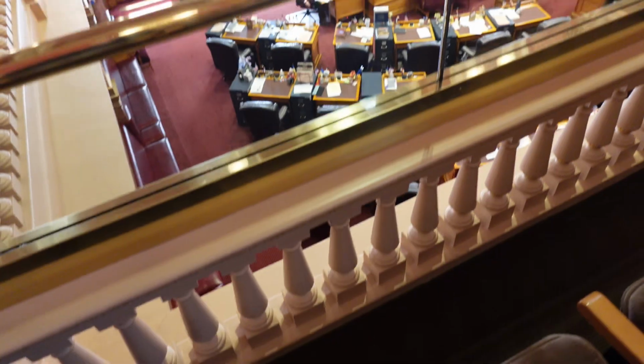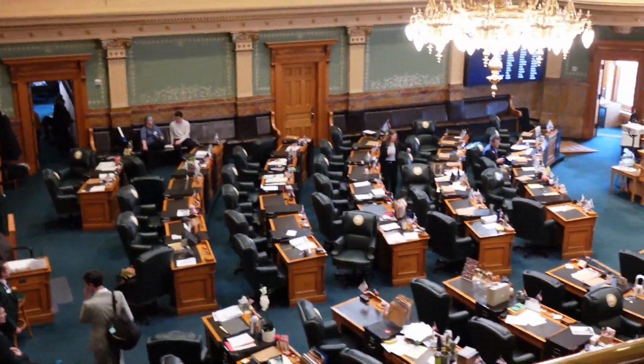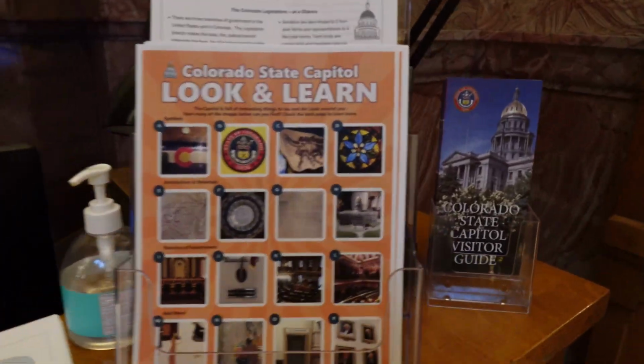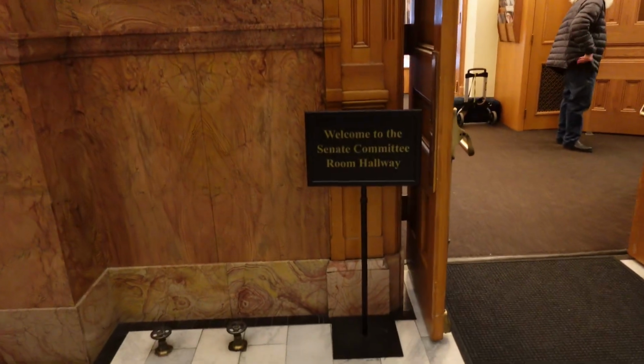Maybe that too. After a few minutes, we got up and left to go see the House Gallery, which had an identical protocol to the Senate Gallery. We went inside for a few minutes, but there wasn't much going on in here either. We did see there were a few people down at the bottom, but most of the chairs were empty. So we got up and checked out this desk with information on the Capitol, like this pamphlet, which had lots of facts on the back of it. We also walked by the Senate committee room hallway.